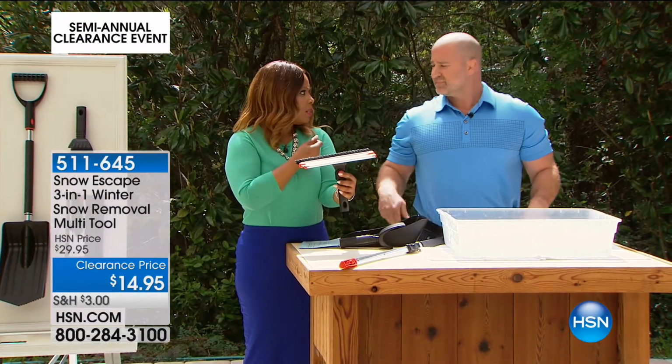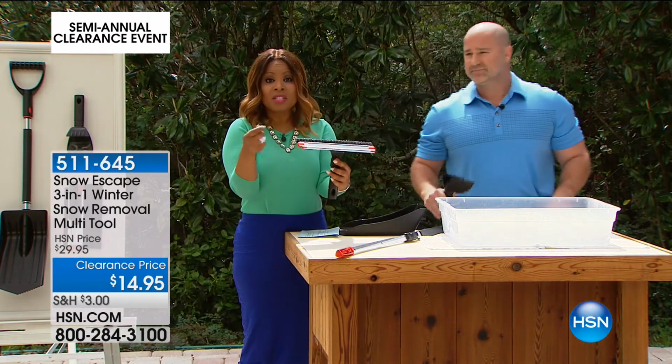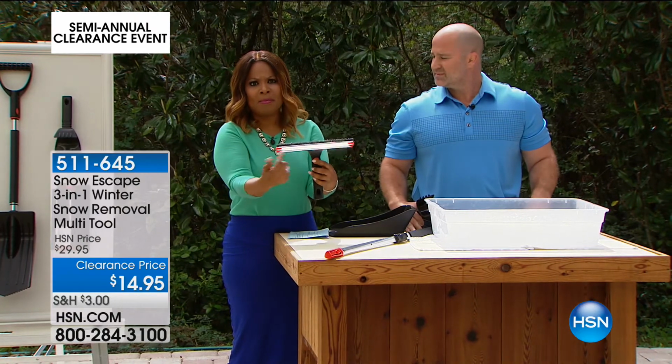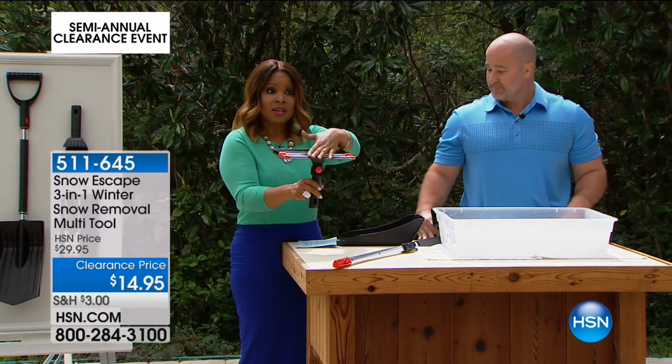I was saying, Mike, I was in a home improvement store a couple of weeks ago. I went in for something else, but I ended up buying a nice squeegee. It cost me $10 to $14. And this one is a really nice one.